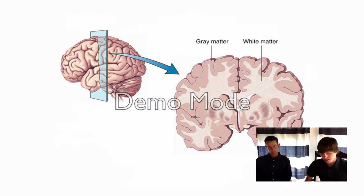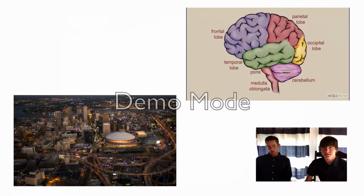Moving on, different sections of the cerebrum each have their own functions and therefore are given their own names. Think of it like a city. A city is divided into streets and buildings, each with their own purpose. The same goes for the brain. The cerebrum is divided up in a similar way. It's divided into two hemispheres, each divided into 4 lobes.